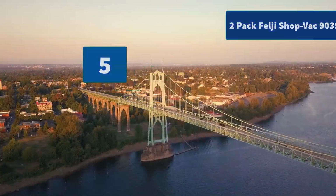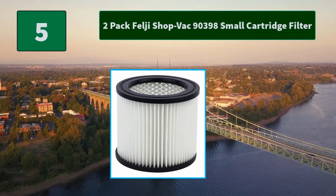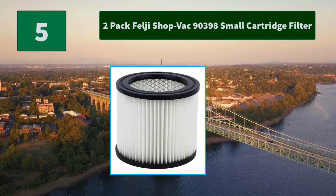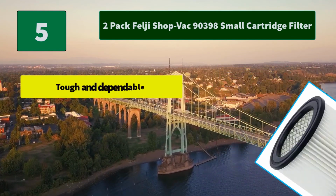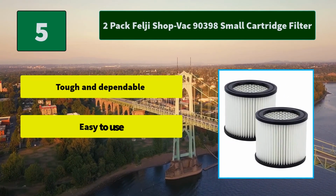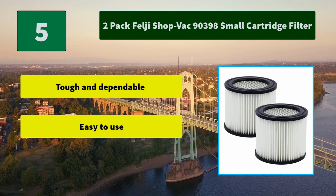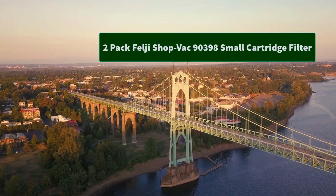Number 5. 2-pack Felgi ShopVac 90398 Small Cartridge Filter. The ShopVac Small Cartridge Filter is designed to combat your toughest challenge. The approximate size of the ShopVac Small Cartridge Filter is 5.75-inch diameter. Main features: tough and dependable. Easy to use. 5 inches high.